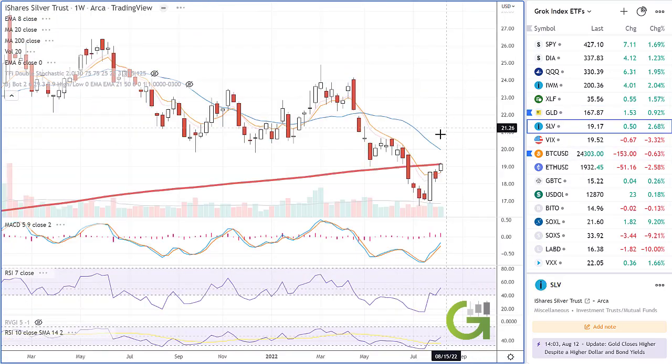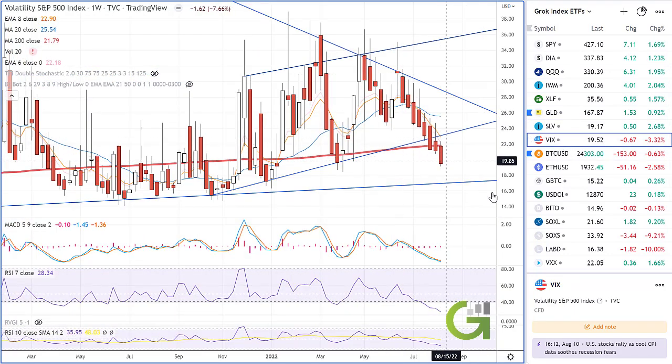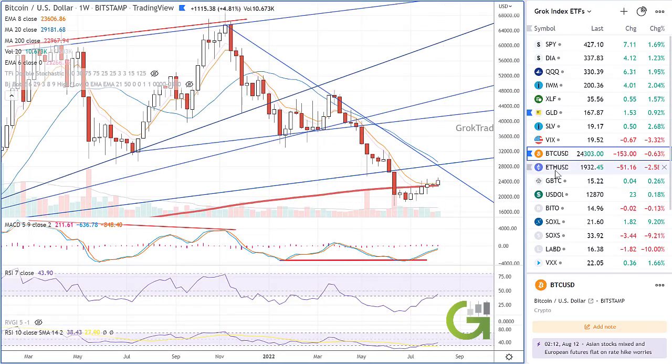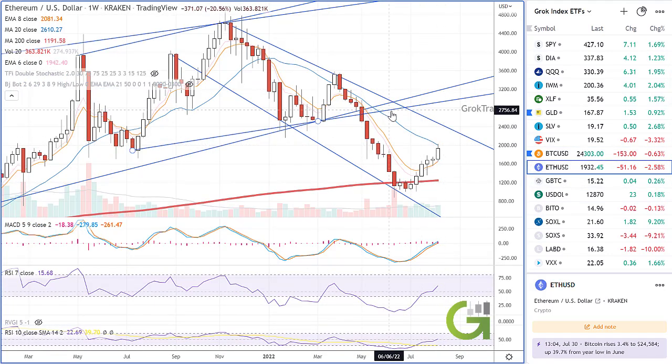If you look here at silver, same thing, up, but a major area of resistance. This is a sell area, a bear pullback to a major area of selling. Guys, I'd be looking to sell this, not buy it right now. Silver. VIX is down on the weekly. Okay, Bitcoin is up, bear pullback. Look for that to drop. Ethereum, same thing. Ethereum, down, bear pullback to a falling 20-week moving average. Look for that to drop also.